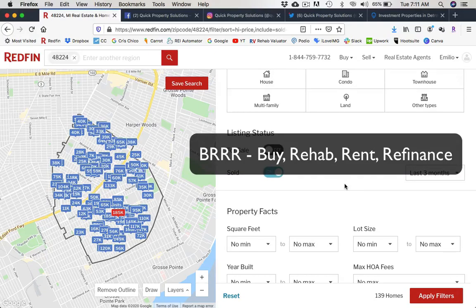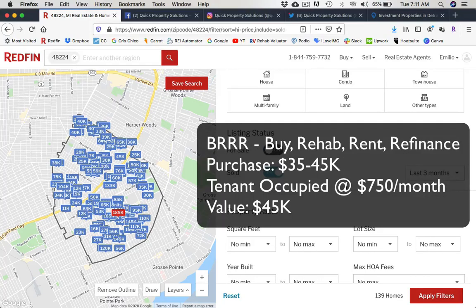So a lot of investors do the BRRRR method. So they buy, they rehab it, they rent it, and then they refinance. Well, the issue is that you have to make sure of two things. Your lender, will they lend in Detroit? And then you have to find out their terms. So is there a minimum? What's their LTV? Because it's not uncommon to find a tenant occupied property for $35,000, $40,000. Like that's not uncommon here, and it's rented at $750. Or it's a Section 8, and you could buy a Section 8 tenant occupied property for $45,000.